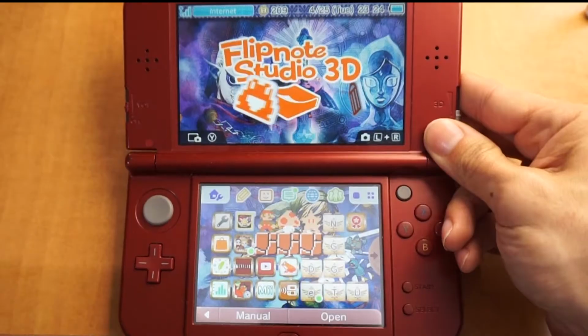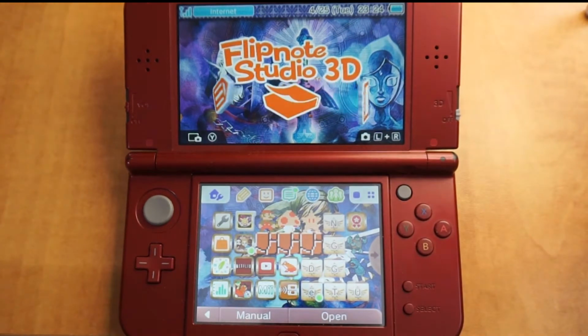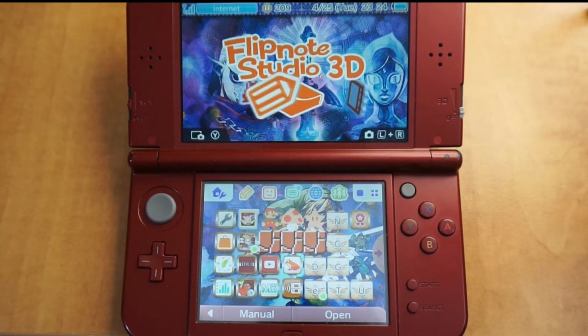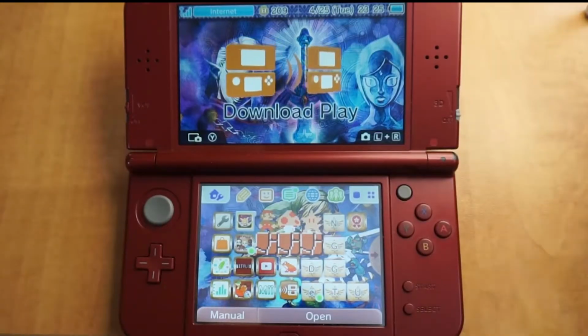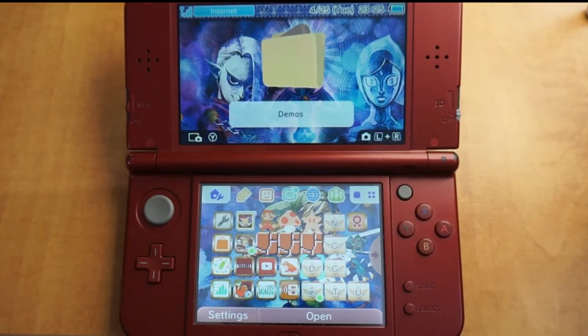Standard Meme Maker, Flipnote Studio 3D. I had wanted to have this game for a very long time, and then it finally came out, and then I realized I'm not good at making flip notes. And then download play.